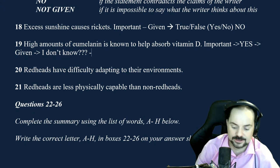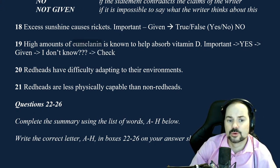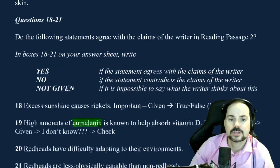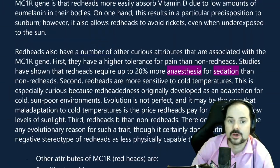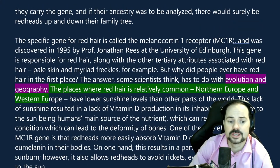So I check. This is where I search for the word eumelanin. Okay. So I go, okay, well, maybe, right? That's one of the situations where students are like, well, Adrian, what if the answer is maybe? Like, I don't really know, right? So here, remember, 30 to 40% if you're looking for, it's fine.